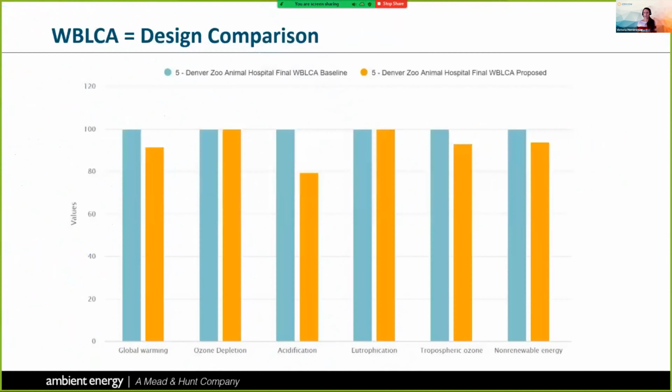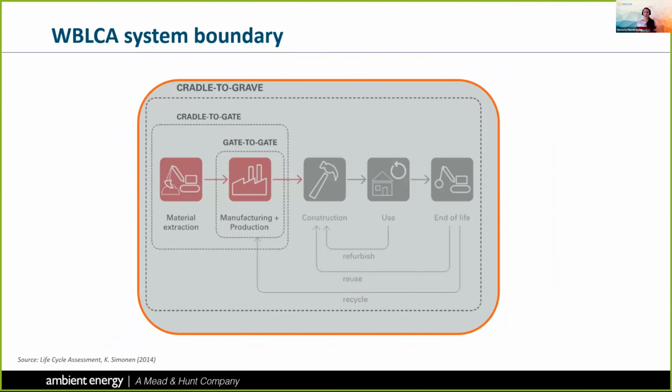So, the whole building life cycle assessment. This is a comparison between a baseline and a design case. We are comparing and analyzing the impact of our structure and building enclosure in six impact categories, the same six impact categories that come on an EPD as well. The system boundary for a whole building LCA is cradle to grave, so we use the end of life as well.